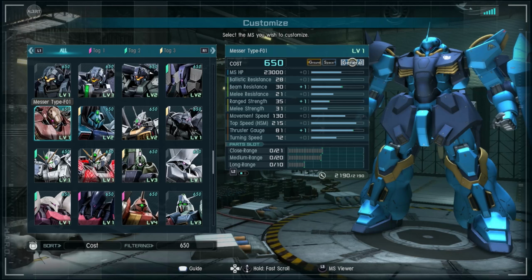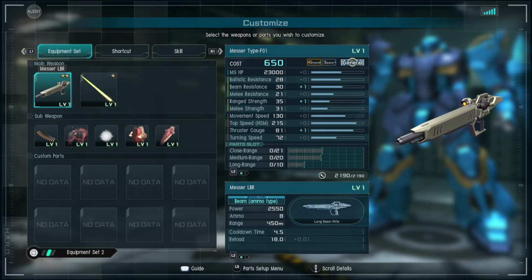Now, of course, mine has been tuned and obviously recolored in my own personal effects, but let's get into the details. Looking at this straight off the bat, we have about 28, 29 for beam and ballistic, 21 in the melee resistance, which isn't bad. It does give you something to work with. It would be 34, 31 in the damage output category, which, even though there's a slight difference, I would say is still pretty balanced.